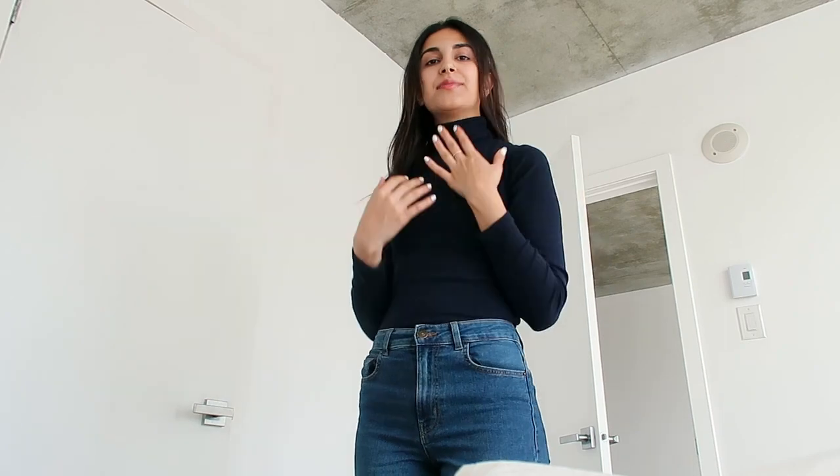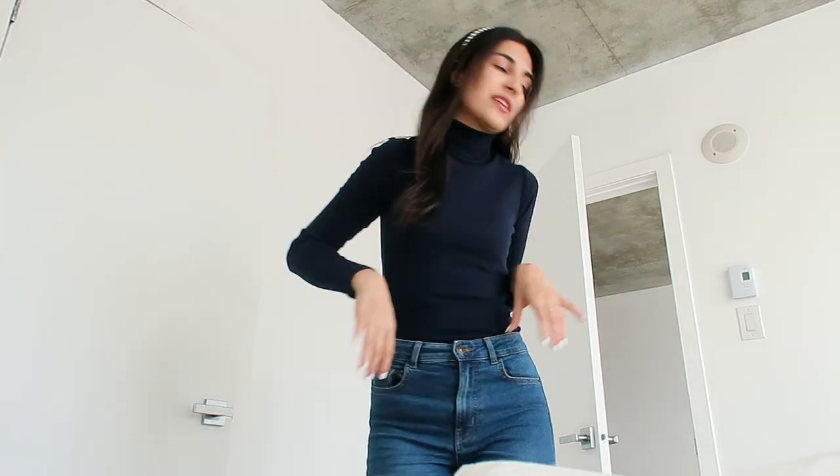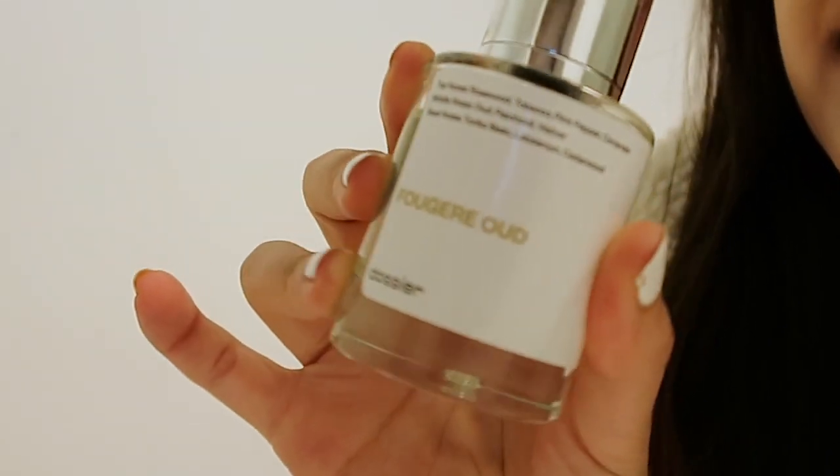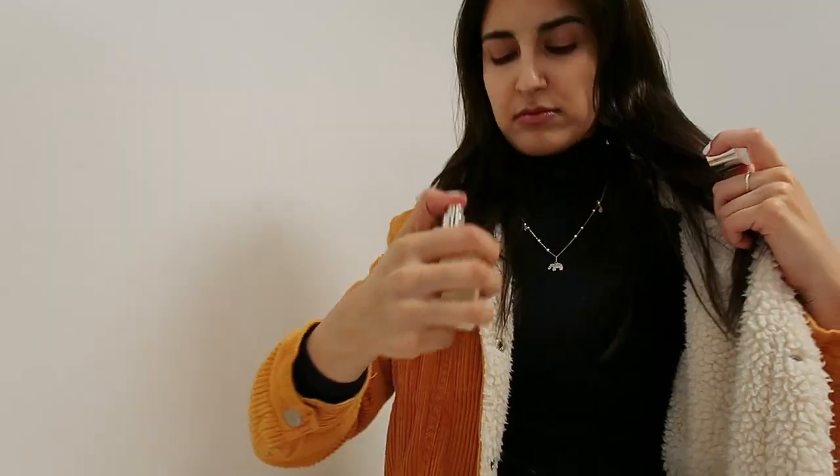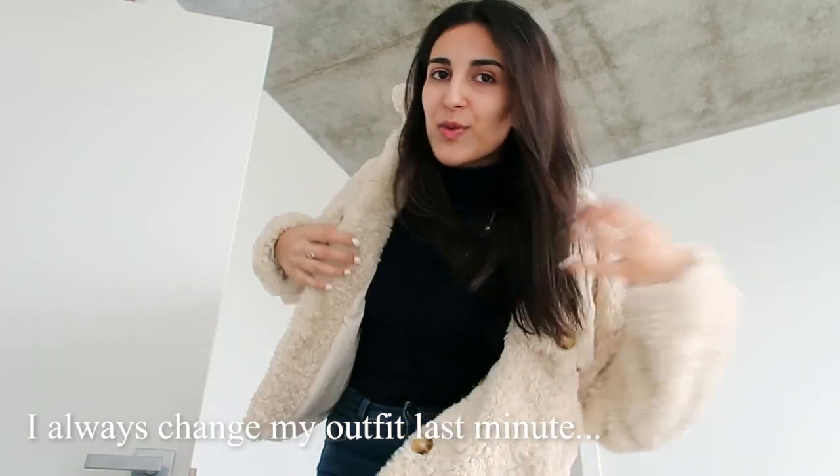Okay, I'm almost ready. I'm just wearing a turtleneck with jeans, and I'll wear a jacket. Today's perfume. Smells so good. I just realized it's a bit cold, so I'm going to change my jacket. This one is a little bit warmer.